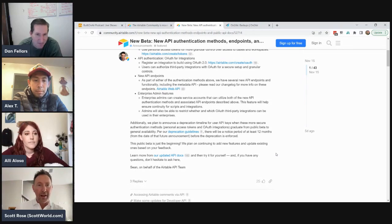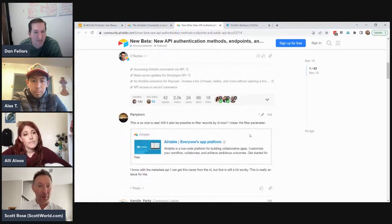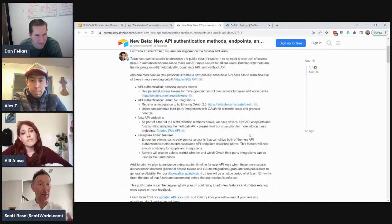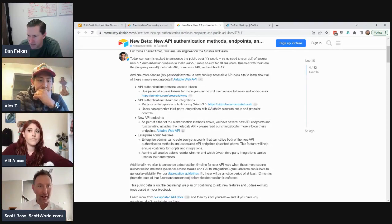Interesting. Yeah, I've played a ton with the webhooks and the new personal access tokens, and very similar to what you were saying with the OAuth, the new personal access tokens are so cool because you can choose specifically which bases you want access to, and you can specify what actual permissions you want, like whether it's reading or writing, or there's a couple other things as well.